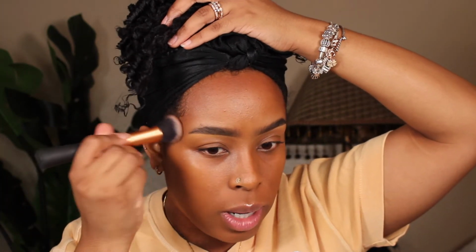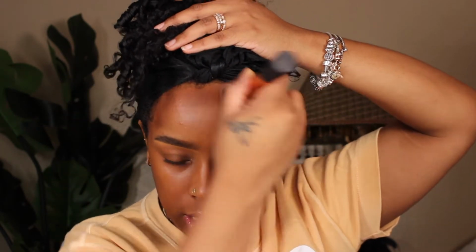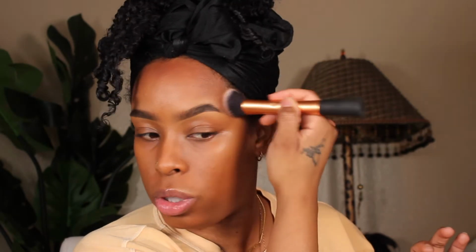And sometimes I go right here in the temples. I don't know why, I just like to do that. And I keep on pressing to make sure everything is really even. So I literally try to just get like a little circle of non-contoured area. So I use this Bobbi Brown powder brush, and I'm going to use the Fenty Cocoa Mommy to bronze my cheeks.